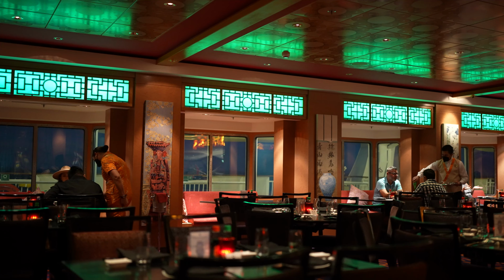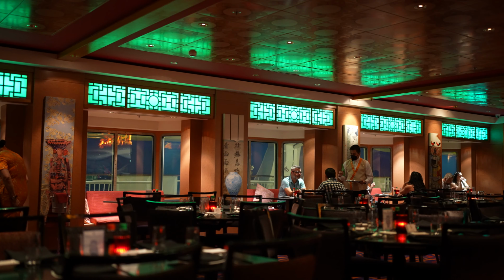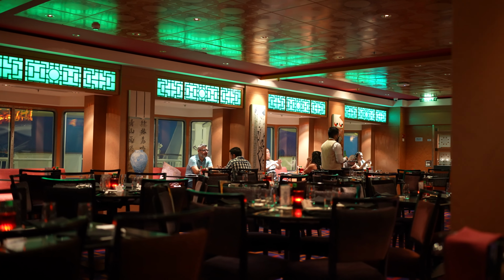Here at Lotus Garden, this is one of the complimentary restaurants that is open every single evening for dinner. This is an Asian fusion style restaurant, but it is also part of the sushi bar. So the sushi bar is an additional fee, but you can still order it during your meal that, like I said, is part of the complimentary freestyle dining.